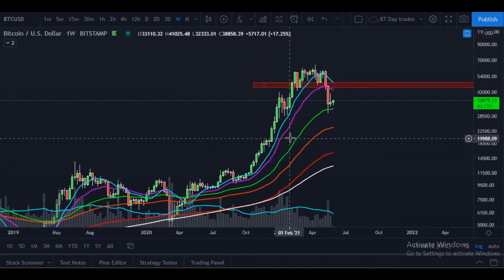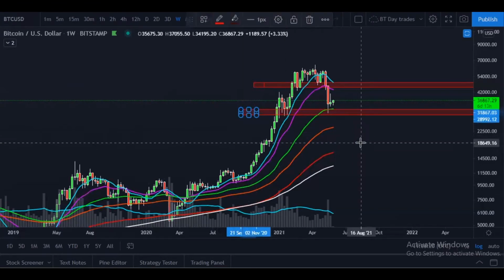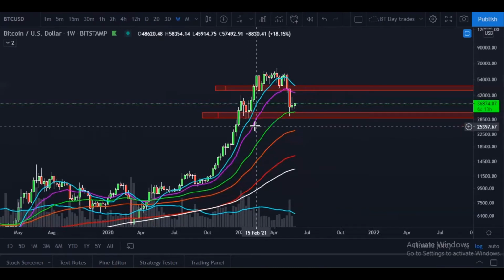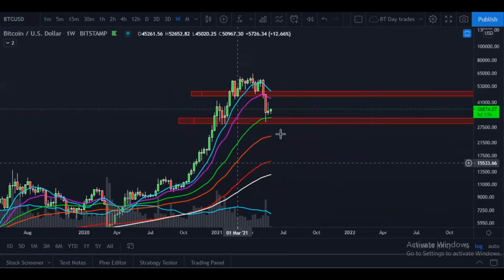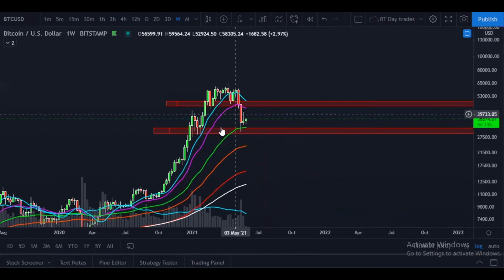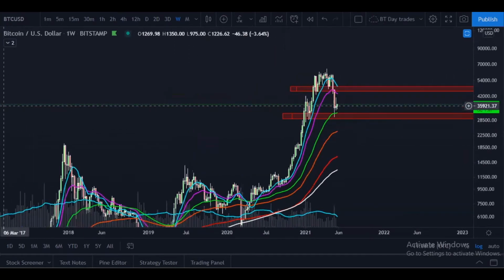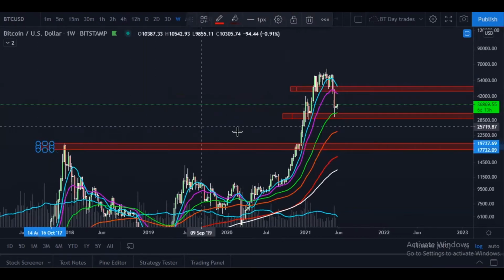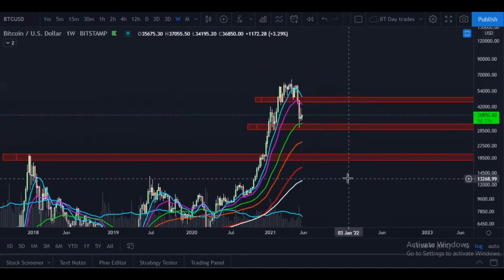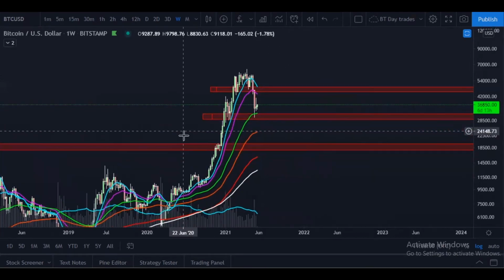But is that extension going to be to the upside or the downside? For me personally, I will still remain bullish on Bitcoin longer term as long as we hold above $29,200. As long as we close weekly candles above that, I won't be looking for any kind of pushback down. But if we did see a weekly candle close below those levels, longer term, we could see Bitcoin coming back down all the way to about $20,000 per Bitcoin, around about $19,800 to be exact. That would be my target.